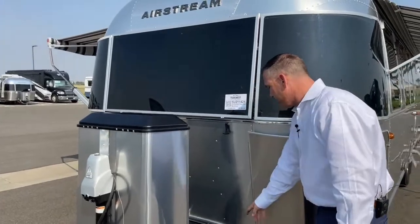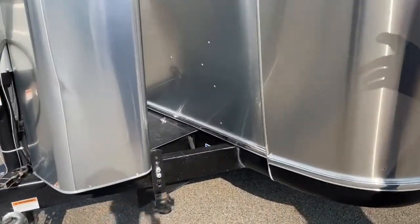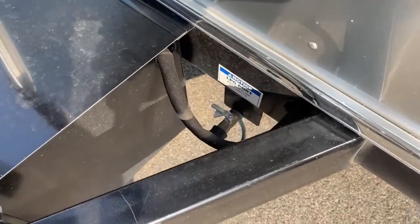Speaking of propane, there's another little outlet right there. You can see if you had a little grill, you want to run a hose out to the front, get a low pressure grill, you can plug that into that propane stub out right there.